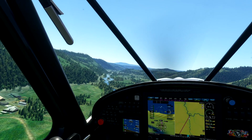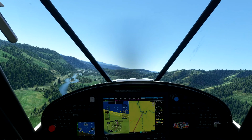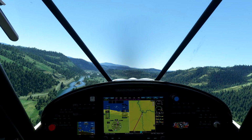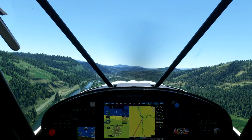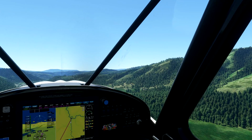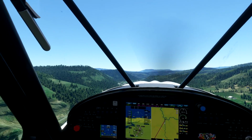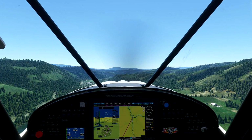Fly south down the river for a moment or two, and then we'll jump back up to altitude and make our way over to Idaho County. This plane's just too fun to fly low like this through a valley to not at least do it a little bit for the flight.